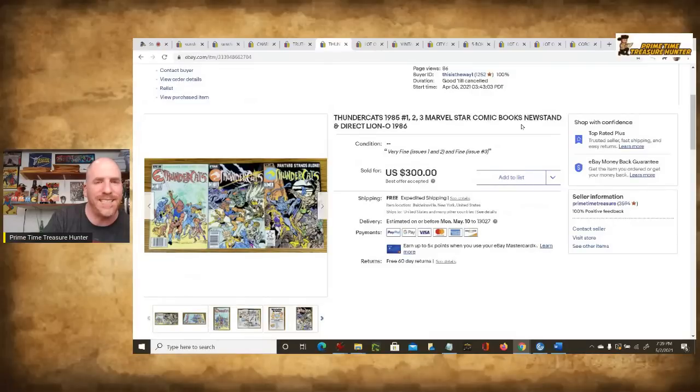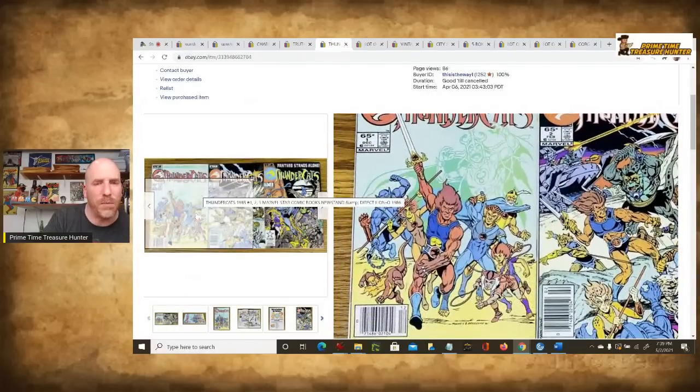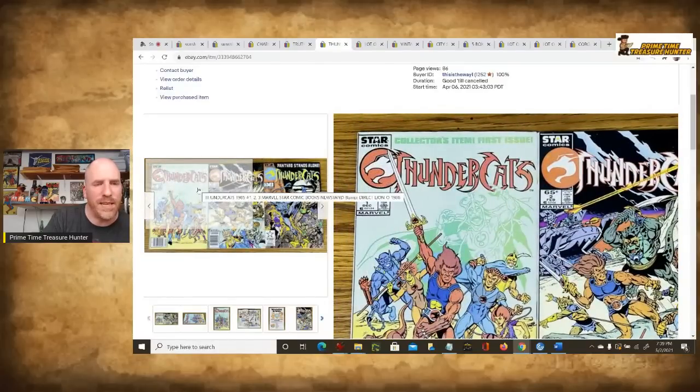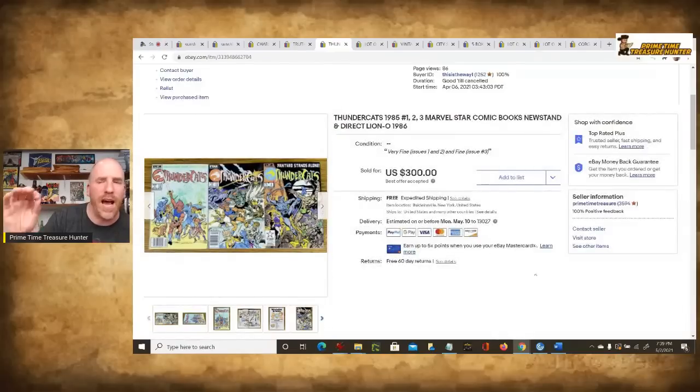Now, this is the 1985 Thundercats series comic books. Many of you watching this may even have some of these laying around in your comic book collection. And if you didn't know, now is the time to pull these out and get these listed, because just these three right here, which were not worth much at all just a few months ago, wound up being a $300 sale for issues 1, 2, and 3.